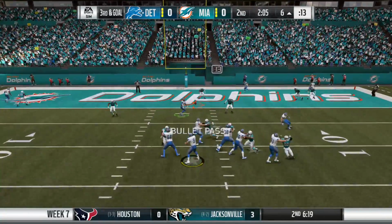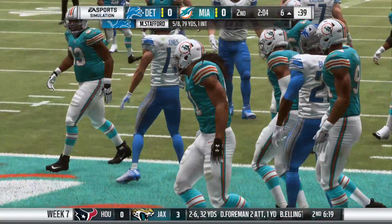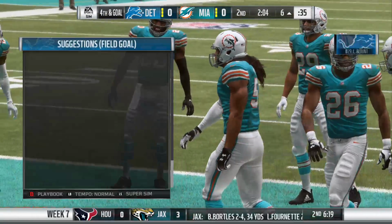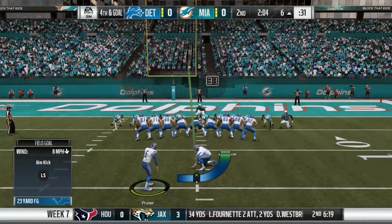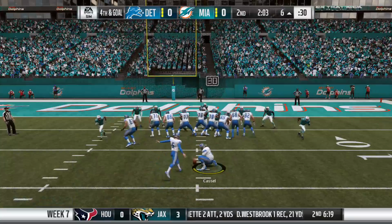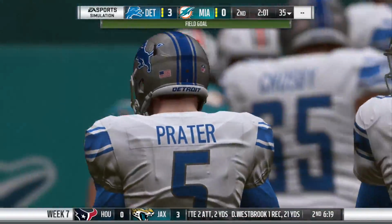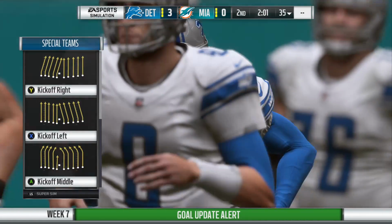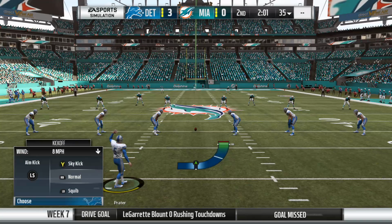Now Stafford on third and goal. And he fires one, but incomplete. They converted twice on third down that drive already, but couldn't make it a third. We always talk about in-game adjustments. How about what the defense did there, able to shut them down on that attempt. And Prater's kick is on the money. It's good. And the Lions are going to take a 3-0 lead. A dozen plays on that drive that ends with the field goal.